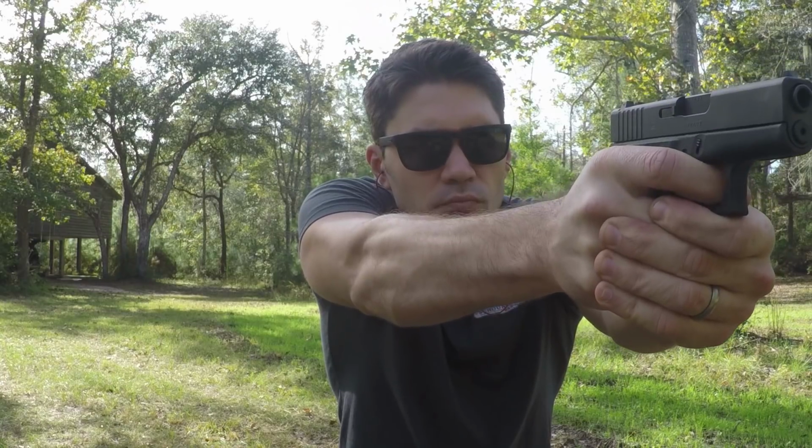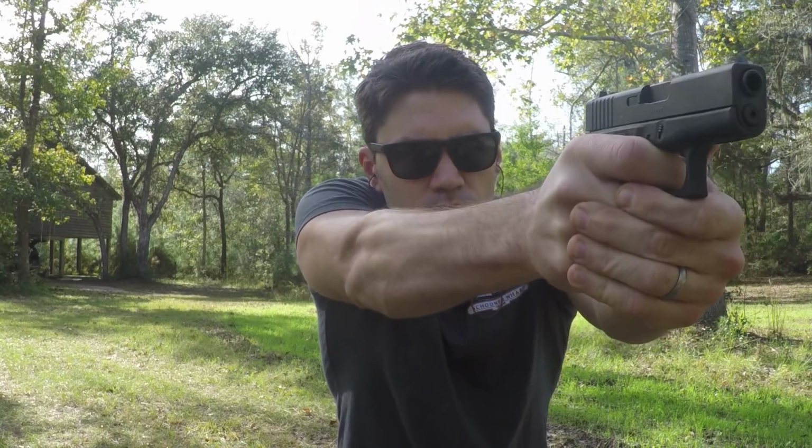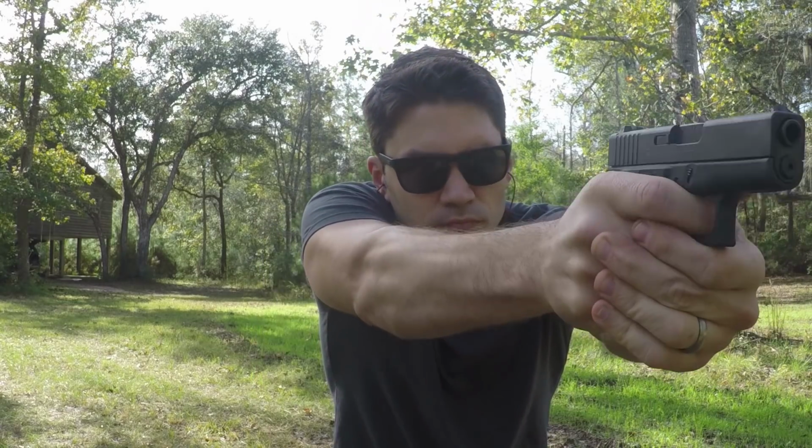So I said it before and I'll say it again, this is personal preference for me, guys. I'm not going to be upset if you like any of these other guns on this list or if you disagree with me, but I think I've got some pretty damn good reasons to like the Glock 43, whereas you might have some pretty good reasons to not like it.